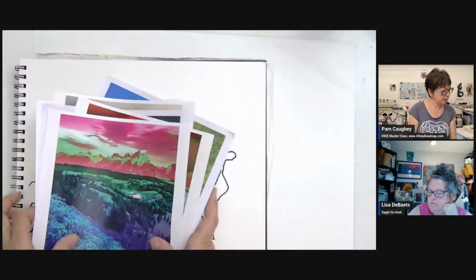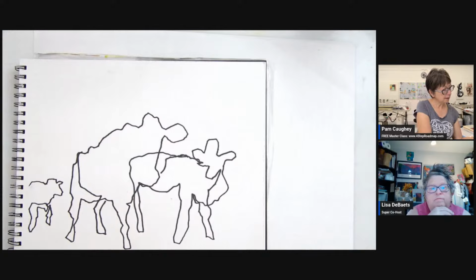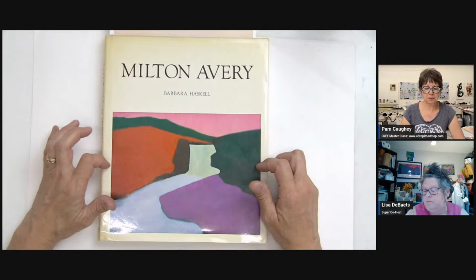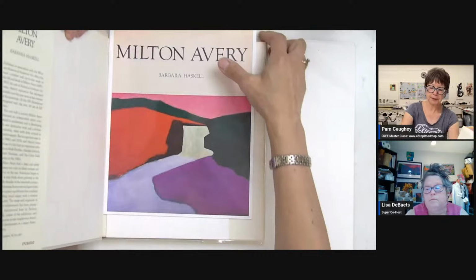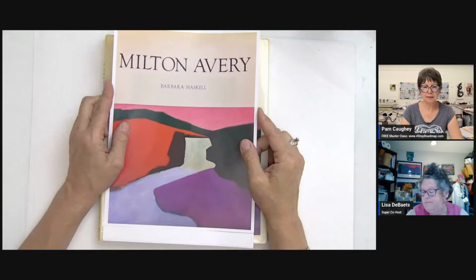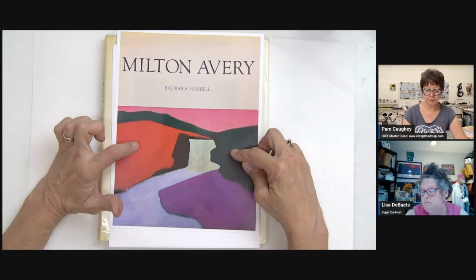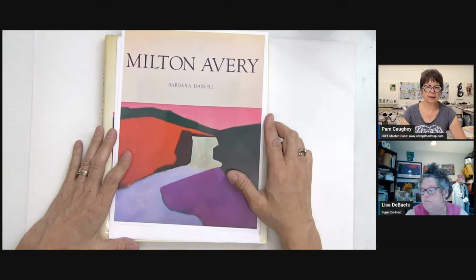And then greatly simplified shapes are also a wonderful way to think about the landscape. I want to share this book by Milton Avery, who is a master of simplifying things. I so admire his work. What I love about his landscapes, and here's the cover, is that he's not holding himself to the literal landscape. There's a pink sky and he's broken it down into simple shapes. 1, 2, 3, 4, 5, 6, 7 shapes. And you see them because of value and color differences.